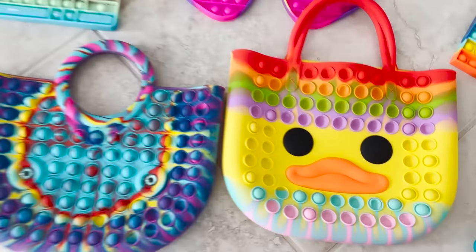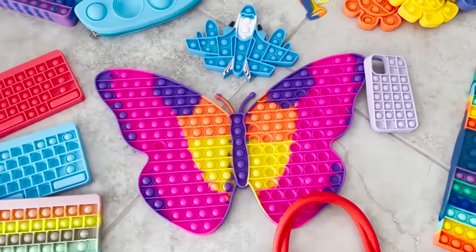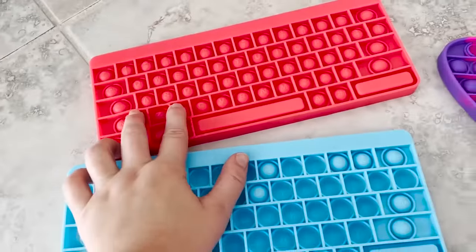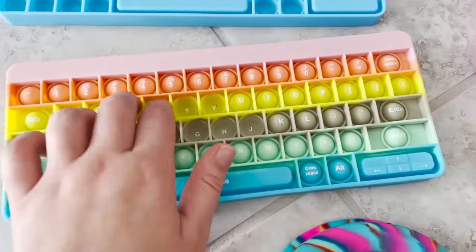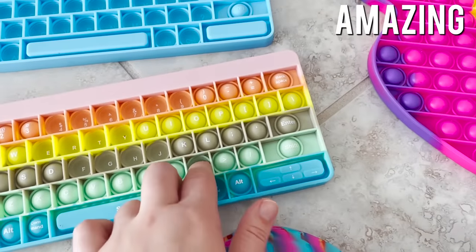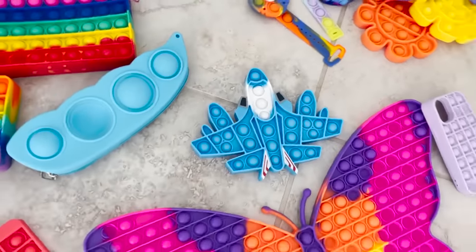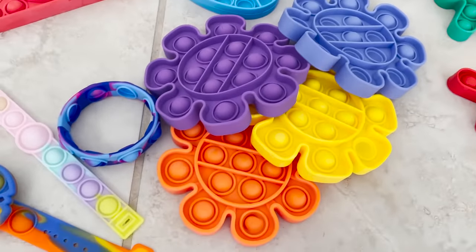I have two purses. My favorite is the duck one. How cute is that? A big butterfly, because butterflies are my favorite. I have a couple keyboards. I'm gonna be honest, these ones aren't that great, but this one, it's incredible. The pops are amazing, and I love the cute colors. So this one's awesome. There's another pop-up shape I have. Let's see. I have a bunch of these flowers in different colors.